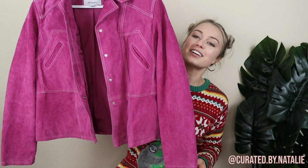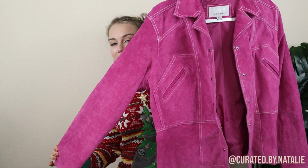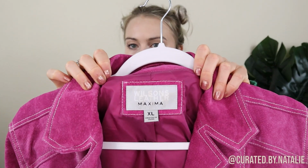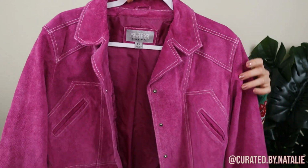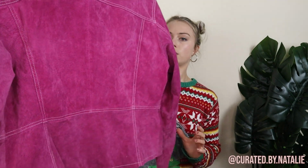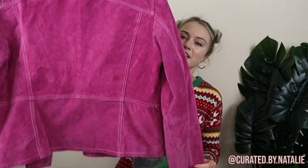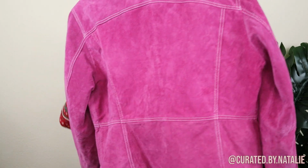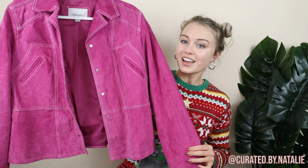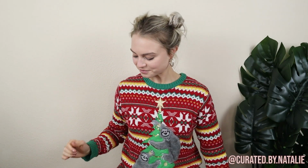This is such a beautiful, fun piece. This is a vintage magenta Wilson's leather suede jacket. This is a size extra large and this is what the tag looks like. It's like a gray Wilson's leather tag. But such a quality piece. There's no pen marks or really flaws on this piece. Most of the times when I find Wilson's leather, for some reason, there are pen marks on it and it's so disappointing. But this piece, as far as I can tell, is perfect. Like, how fun and funky is this? Just a beautiful piece. I'm very obsessed with it.